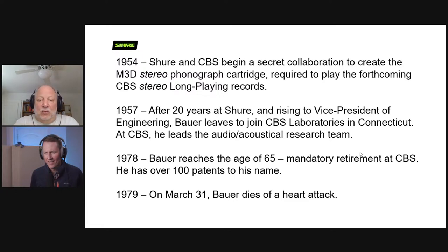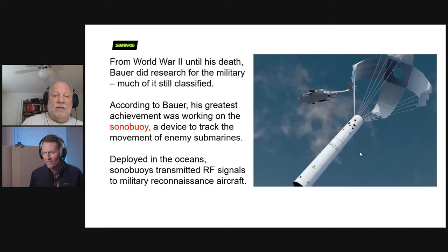1957, he had worked for SHURE for 20 years, was vice president of sales, and he was enticed away by CBS to join their laboratories in Connecticut, and he became the lead in their acoustical and audio research team. 1978, he reached 65. That was mandatory retirement age at CBS. He had over 100 patents to his name, and literally a little more than a year later, he died of a heart attack, age 65.